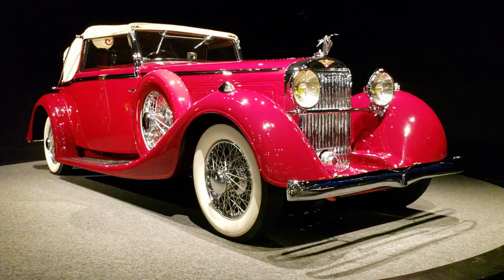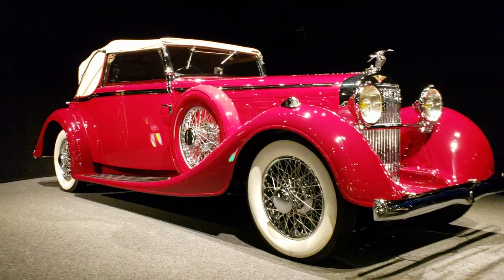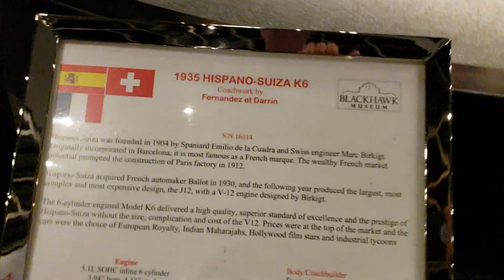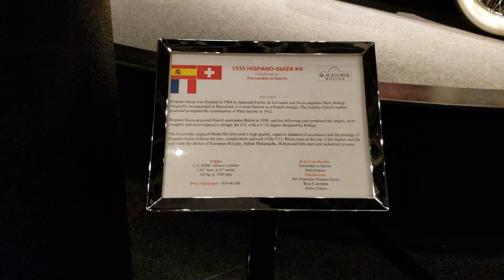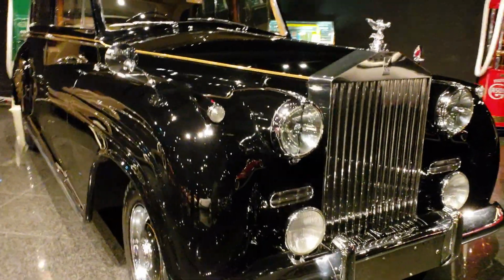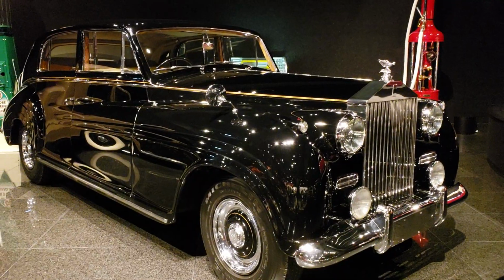Look at that. Another wire wheel hot rod wrapped with wide whites. Spare tire on a fender. Sleek red, white top. '38 Hispano Suiza K6. Fernandez & Darrin was a coachwork designer. Man, look at that. Talk about a massive automobile. Rolls-Royce. Beautiful.